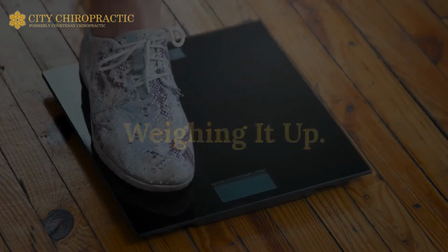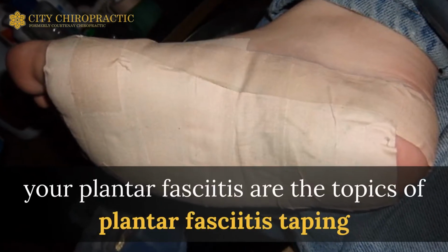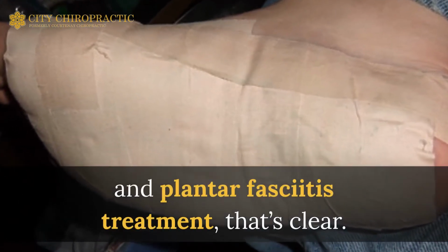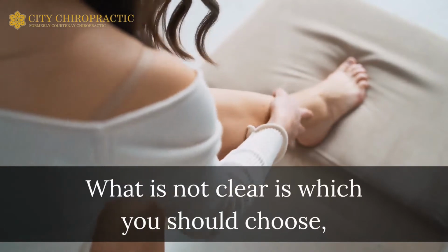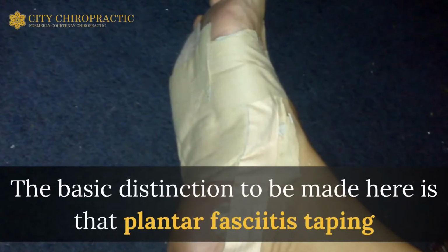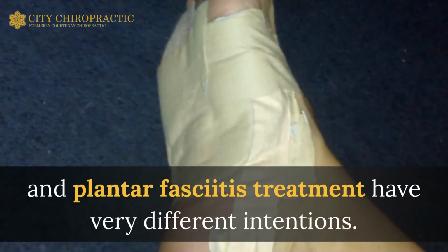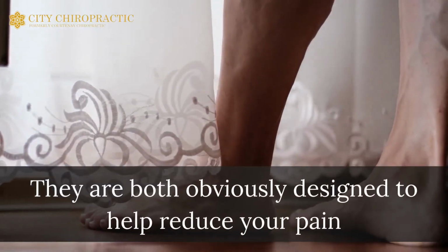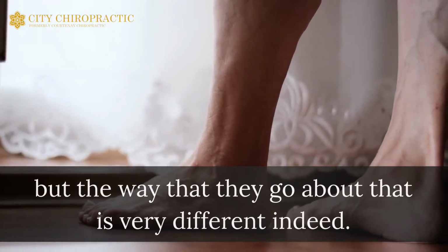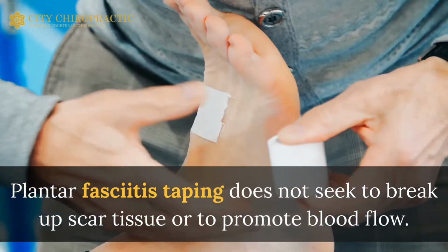Weighing it up. Out there, amongst the wide spectrum of possible ways you could manage your plantar fasciitis are the topics of plantar fasciitis taping and plantar fasciitis treatment, that's clear. What is not clear is which you should choose, or even if you should choose either of them. The basic distinction to be made here is that plantar fasciitis taping and plantar fasciitis treatment have very different intentions. They are both obviously designed to help reduce your pain, but the way that they go about that is very different indeed.